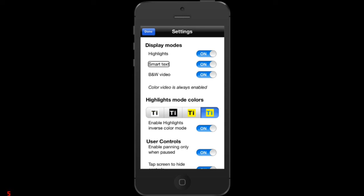But smart text, especially if you're on an older device, you may want to experiment with that a little bit, because it's going to try to clean up the clarity and make it even better to see visually, but at the cost of performance. So if you don't have one of the later devices, you're probably going to notice a lot more blurring and maybe some choppiness. That may be a feature that you have to work with a little bit. B&W video, you can turn that on or off. It's not really a high contrast thing, but if you want just black and white, like a grayscale, I like to have that on as an option that I can cycle through because it's kind of nice.